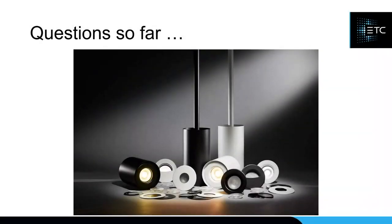All right, we're about halfway through here, so let's pause. We've talked about the Navis product, and we can open up for questions if any have come in so far. So at this point, I'm going to ask David and Al and Dana if they received anything on the Q&A.